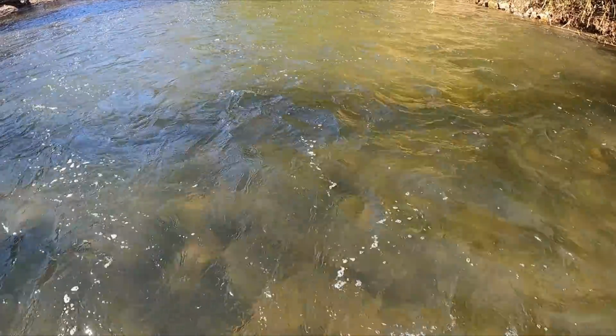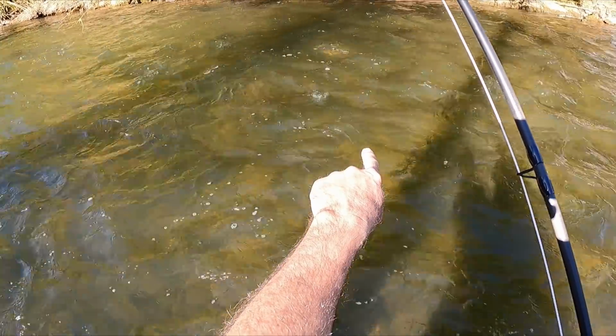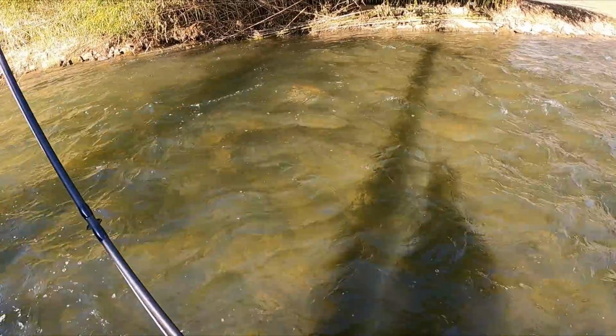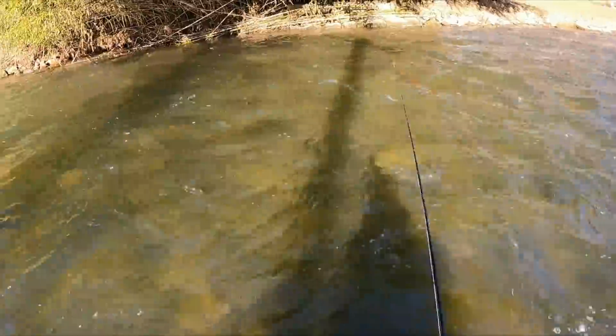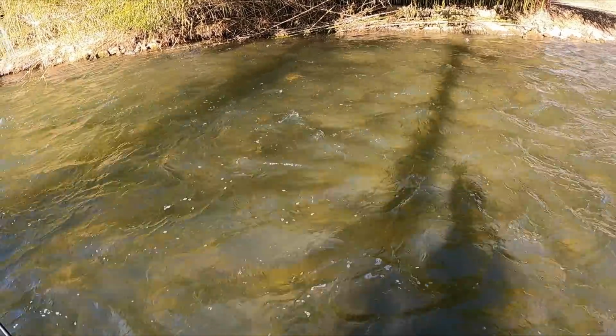I must be stocked way upstream. He's right in there. You see that light color? I had that palomino. There he goes. He's running over there now. Ah, nuts, I had him.